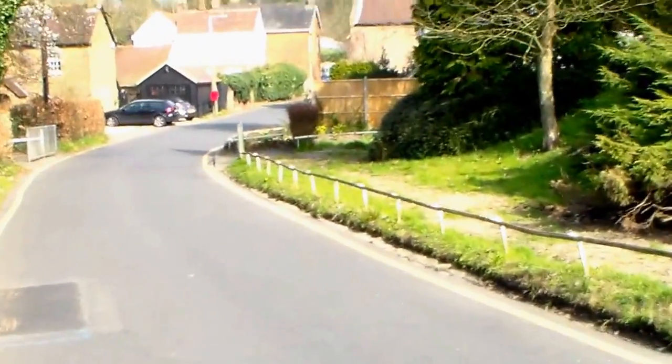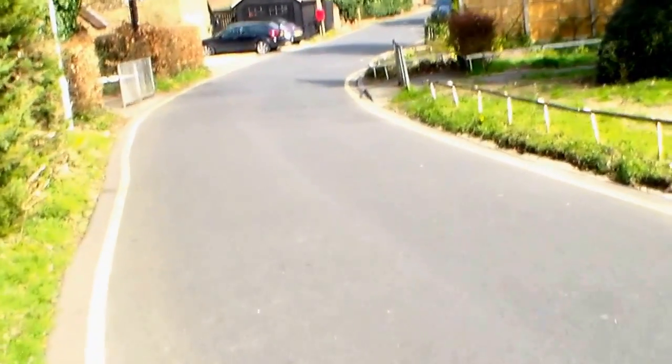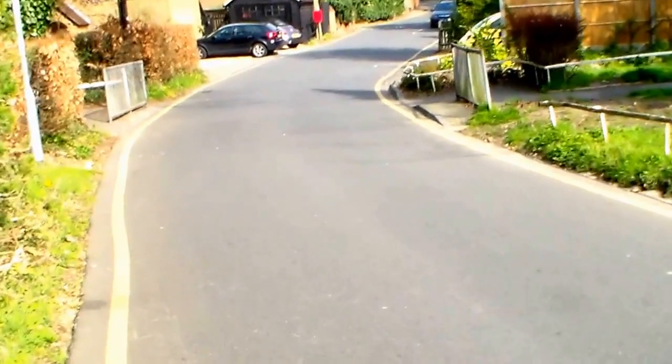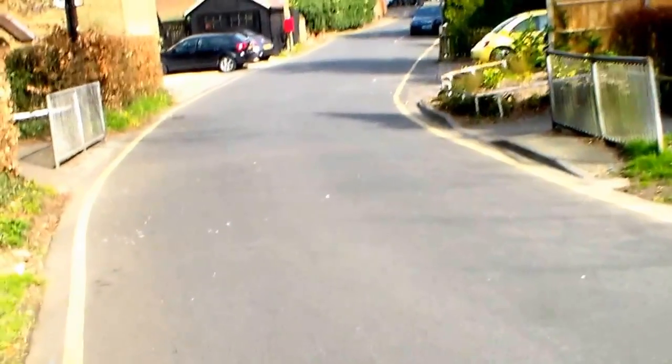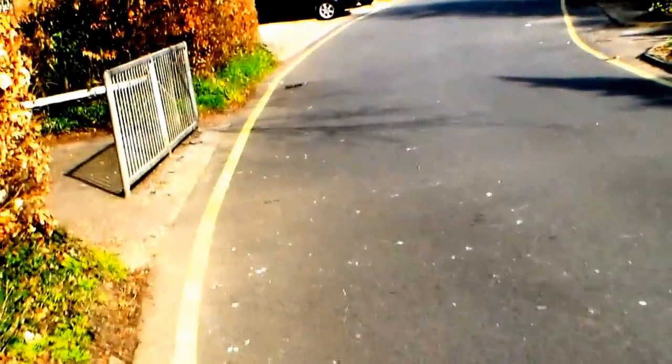It certainly is a special town. I've been to other new towns like Basildon and Milton Keynes, but I've visited them and they're not the same as this one. As I said, this one's unique because it's got so many trees, because it's right near Epping Forest.